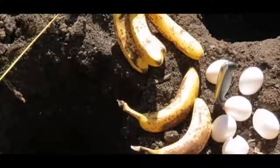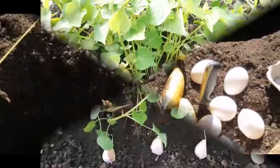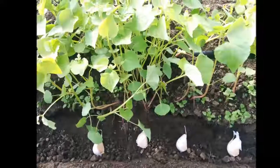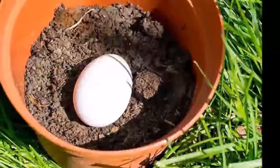Many popular edibles can be regrown from the scraps you are likely throwing out. Keep watching for a list of veggie scraps you will want to hang on to, from here on out.